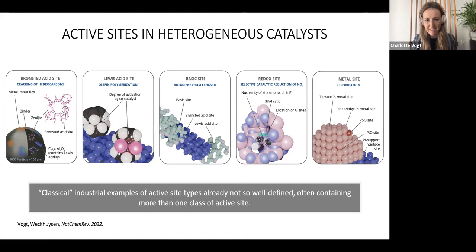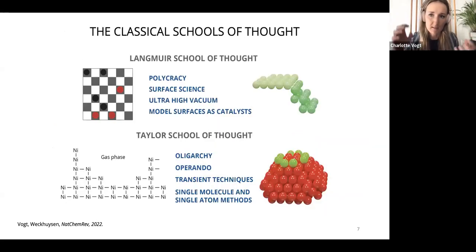So already these textbook examples of catalysts and of catalytic sites, you can see they're extremely complex and ambiguous in all cases. They are extremely ambiguous. So what we do as scientists, of course, is we try to simplify. We try to make models, and this is what we already did about a century ago. And there are two main schools of thought that a lot of our basic understanding of catalysts come from, we would argue. The first is Langmuir.